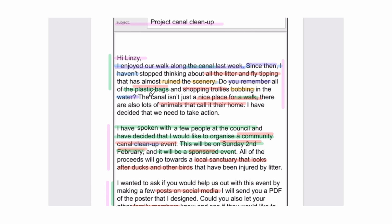The next sentence, "The canal isn't just a nice place for a walk, there are also lots of animals who call it their home." So referring back to the walk that was mentioned at the start there, and adding a bit more detail by mentioning the animals. "I have decided that we need to take action." So this final sentence links up with the rest of the paragraph because they are starting to talk about the issues that they have seen and they've said that they need to take action. And all of this paragraph works together because they've talked about the walk as a way to introduce the problems.